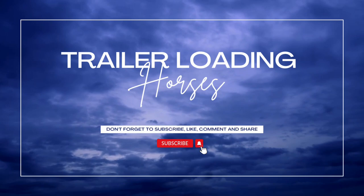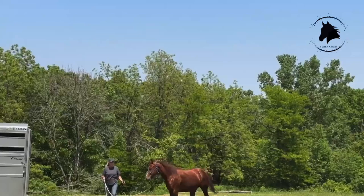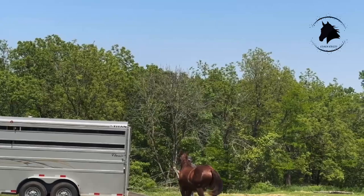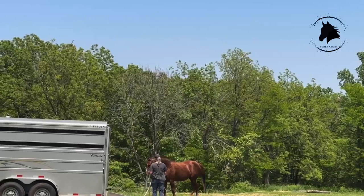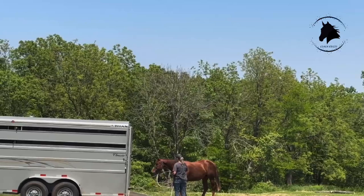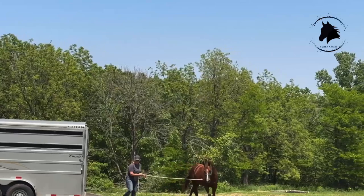Trailer loading is one of those skills that we often neglect until it's a problem, right? Until we're in a situation where the horse really needs to get in the trailer because there's a medical emergency, or we just decided we want to go somewhere, now we're on a timeline, all of those things. And so spending some time playing with the trailer, just like any other task or obstacle, will help events like that to be less stressful.